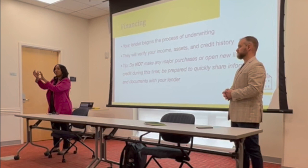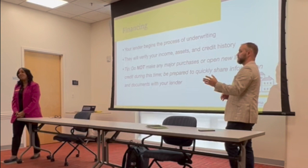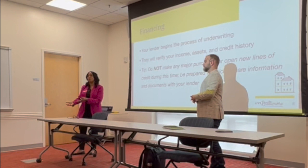So we're going to stay within those guidelines. But you're going to have to pay closing costs, so you should have some savings. That's what we're looking at grants and such for, right? But the grants don't cover everything. Well, we know FHA grants don't cover the down payment. They cover closing costs.